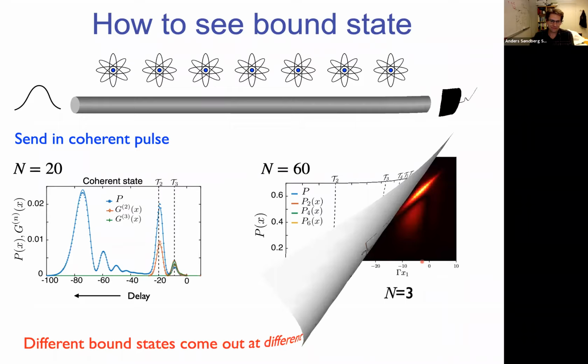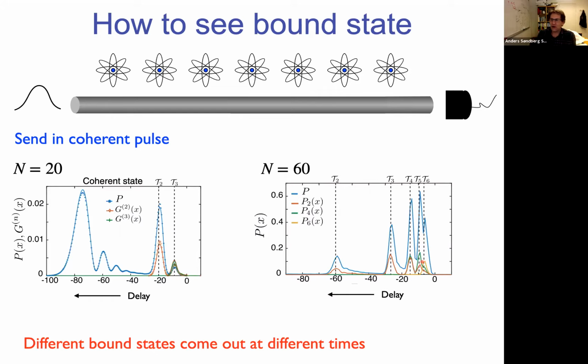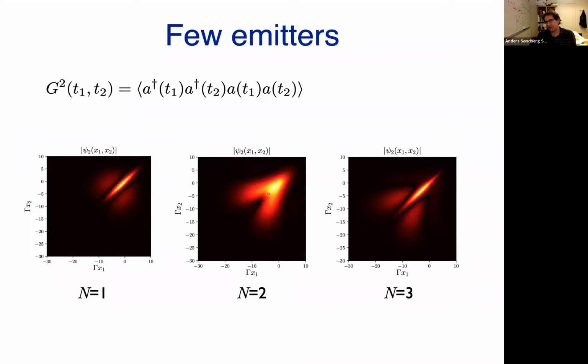Of course, when I showed this to my experimental colleagues, they began to scream at me, because 20 atoms, 60 atoms, they don't like it. If you want to see something really cool and convincing, the more the better. But you can actually already begin to see these effects if you have a few emitters.